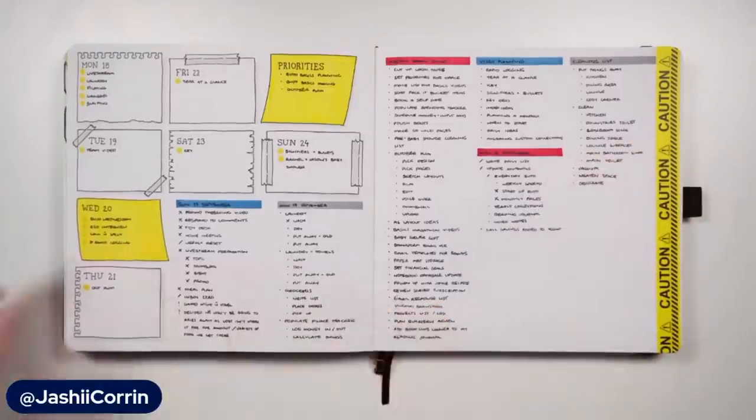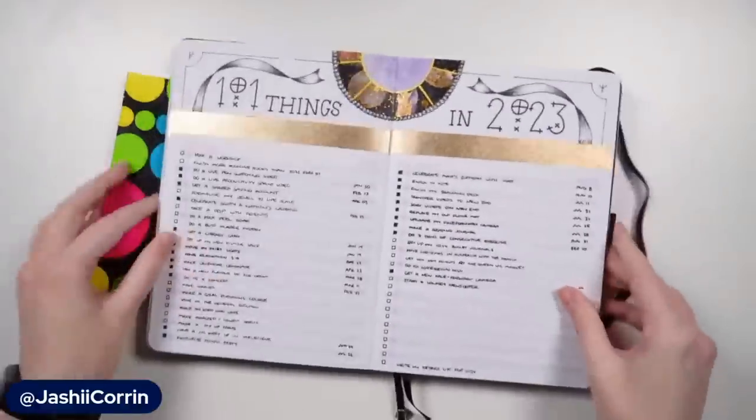Next one to do, yearly collections, all right? So we can scoot this journal over to the side because this guy needs some updating because he's been being neglected.